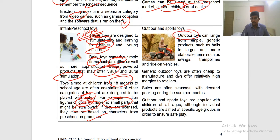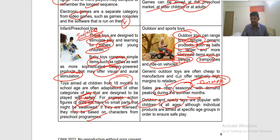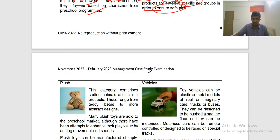Outdoor toys can range from simple generic products such as balls to elaborate ones such as swings, trampolines and ride-on vehicles. Generic outdoor toys are often cheap to manufacture and can offer relatively high margins to retailers. Sales are often seasonal, only during the summer time. You can't sell it every time, with demand peaking during the summer months only. Outdoor and sports toys are popular with children of all ages. All the individual products are aimed at a specific group in order to ensure the safest play. Just make sure that is clear. The seasonal variation is there in that perspective.